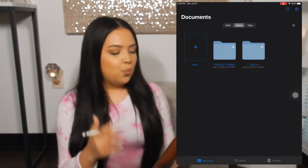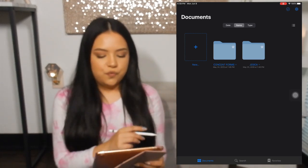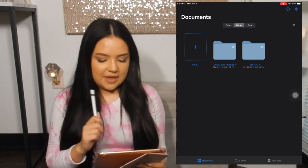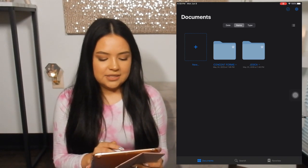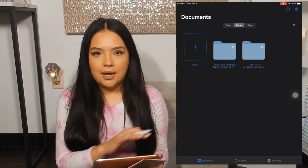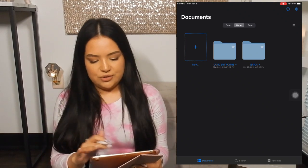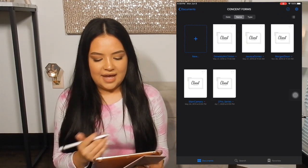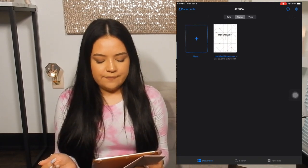Oh my god, sorry, it kind of turned. So this is how it looks when you first download GoodNotes 5. It's not going to have those 2 blue folders that say consent forms and Jessica. As you can see, the consent form one, the date is May 24th, 2019. I haven't used it. That's when I first downloaded the 5 and I never used it, but when you click in there, that's how it looks. Those are the consent forms. But we're going to focus on Jessica.